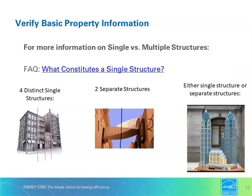The images here illustrate some of the scenarios we just talked about. The first shows 4 buildings on a city block. Even though they're physically connected via their shared walls, they're functionally and structurally separate and would therefore be considered 4 separate structures. The second image shows a skywalk between 2 towers. This does not constitute a seamless, substantial connection, so the 2 buildings that are connected by this walkway should be benchmarked separately. And the final image shows 2 taller towers and 1 smaller building, all built on top of a ground-level mall. This could be benchmarked either way.